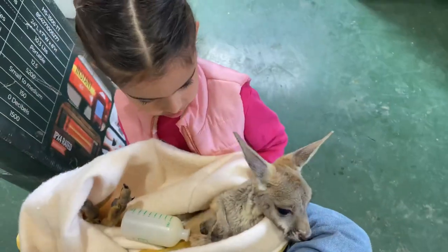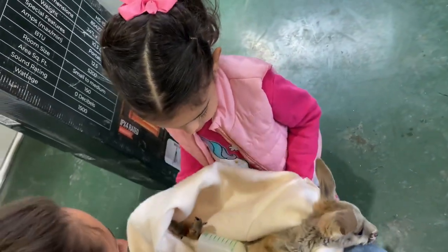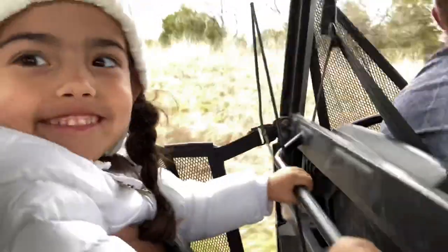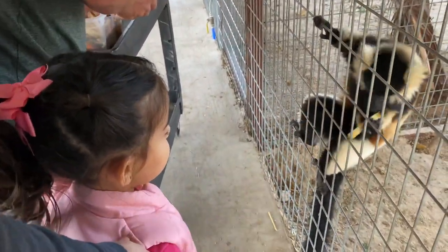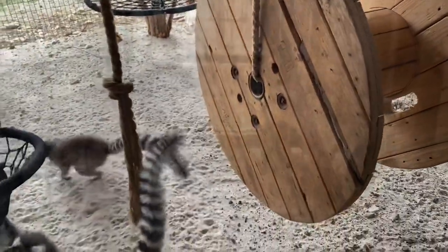Did you guys know that baby kangaroos are called joeys? This one is so cute and cuddly. Have you guys ever seen a lemur? They are incredibly smart and very, very sweet.